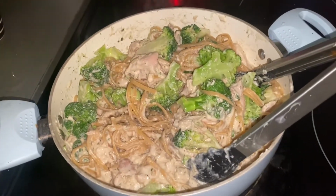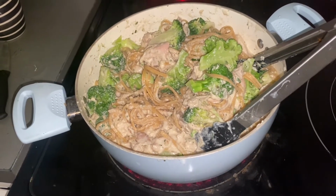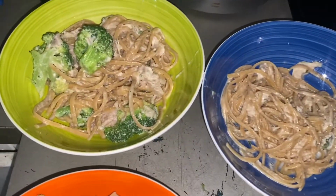So here's how that Alfredo turned out. I just added broccoli because I didn't feel like making a salad this night. And yeah, everybody, well, mostly everybody liked it.